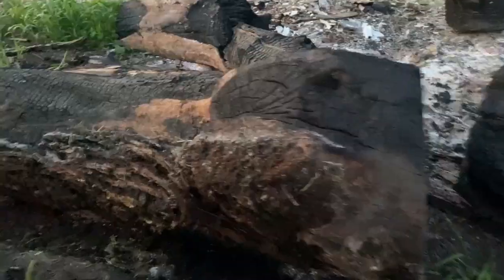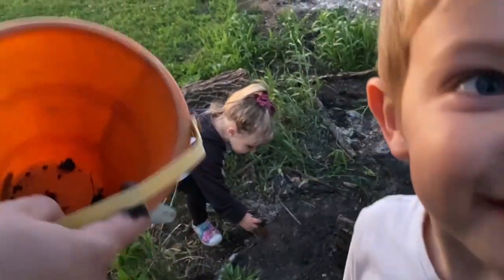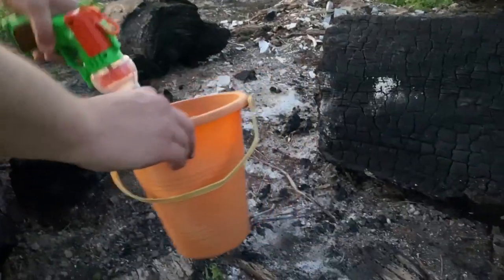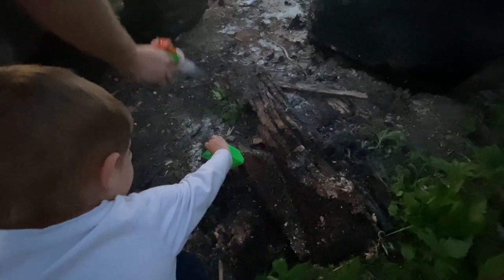Whoa! Oof. What is it, Daddy? Sure, they're really pulley. Oh, millipedes galore. Millipedes galore. Whoa. Whoa, there's another big one. Hey, look, I found one right here. Look, it's an inchworm. Inchworm? Inchworm? Yep.